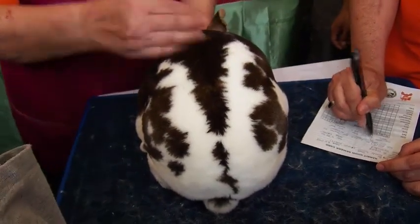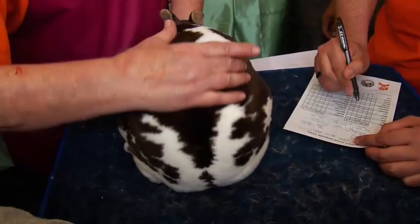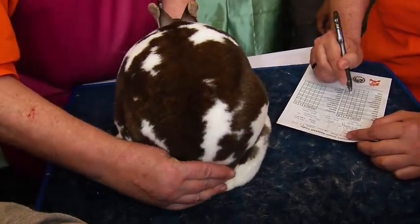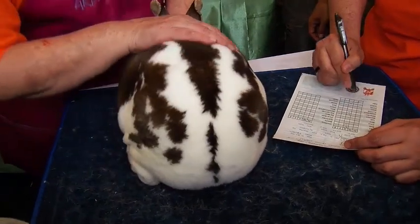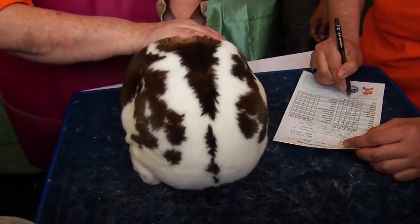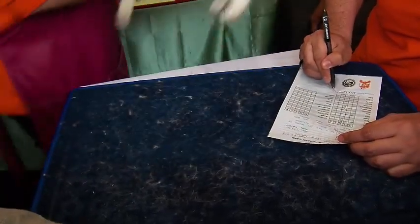This is number 5, 1 of 3. Has a good head and ears. Good shoulder, midsection, nice turn over the hind end. Nice texture of coat. She has very good color, nice brightness to that intermediate band. Nice toe.